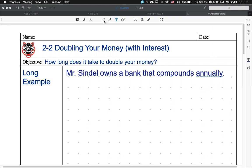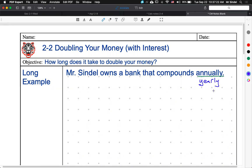Okay, so compounding annually means that at the end of the year, at the anniversary of the year, the interest applies. Annually, this word right here, just means yearly. I like writing with my stylus. So I can write that out in words too if you need it for your notes.